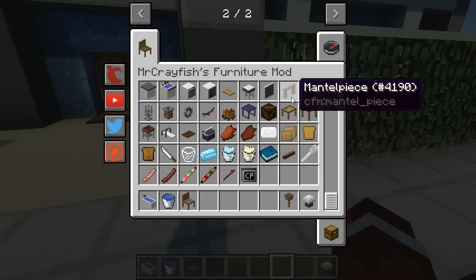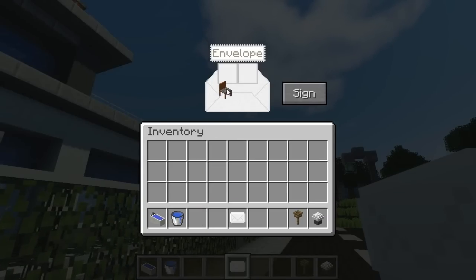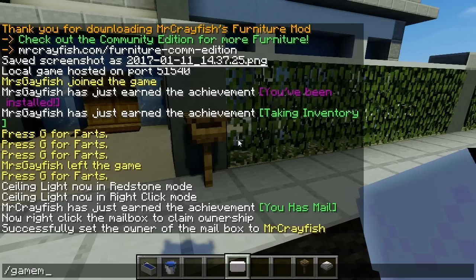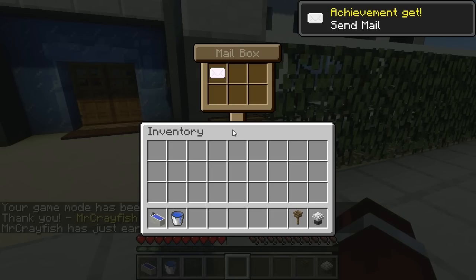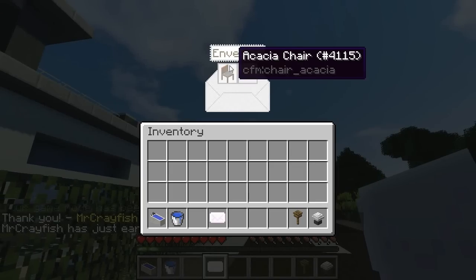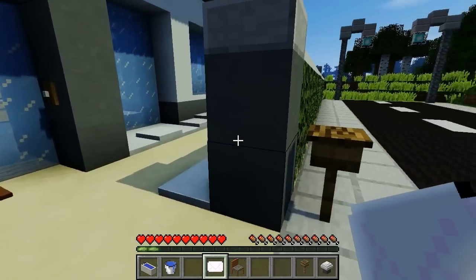But there are also envelopes and packages in here which allow you to send items to people. So if we put that in there, and then we go into game mode survival here, pop that into our mailbox, and then if we open that up, as you can see, the mail is inside. We can grab that and see what they sent us. Oh, some chairs. Awesome, thank you Crayfish for the chairs.